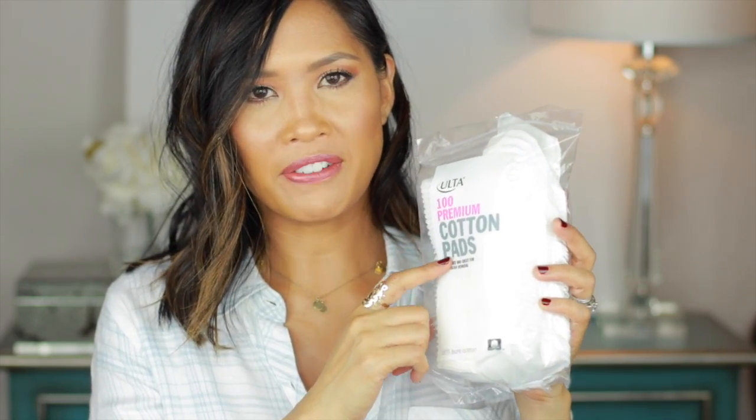Okay, another thing that I tried because I was looking for some cotton pads to replace my Shiseido ones are the Ulta Premium Cotton Pads. They are not soft on your face, so I wouldn't use these on my face again. However, I did decide that they were really good for removing nail polish. They don't have any lint, so that's nice. So if you're removing nail polish and you're doing a new color after that, it won't deposit lint all over the place and get stuck in your nail polish.